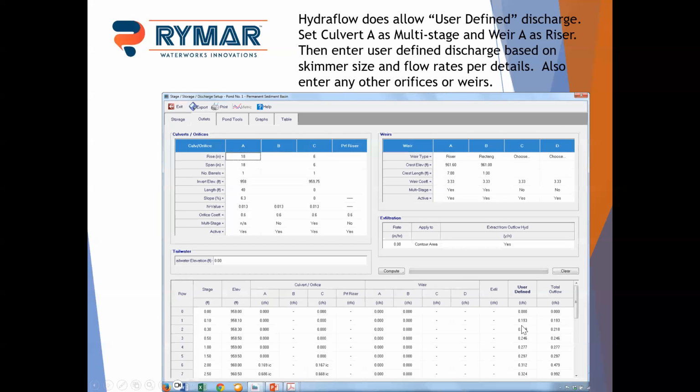And then here's the secret sauce, the magic to modeling the skimmer. HydroFlow has this user-defined column. So you simply plug in your user-defined flow rates off of the details at each stage that you created when you built your basin. It is a little tedious to build the basin that way, but these days you typically are offsetting 3D polylines, so it's not that hard to come up with an area at each one of these increments, and you plug that in.